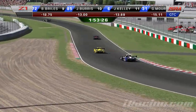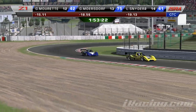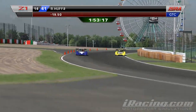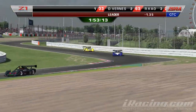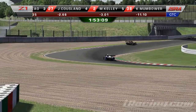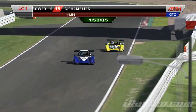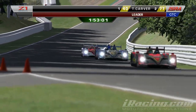And then a little bit further up the Radical field, here's a battle for 3rd place. John Kuzlin trying to see if he can't find his way past Mike Kelly as they head down to... and Mike Kelly gets all out of shape there going through, what is that, turn 7, the Dunlop curve, I believe that is. And John Kuzlin able to get by before they even get to Dunlop or the Degner curves, but gets a little out of shape there exiting turn 9. Luckily, he manages to hold on to the position.